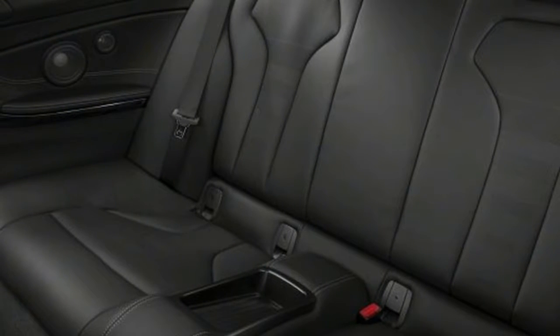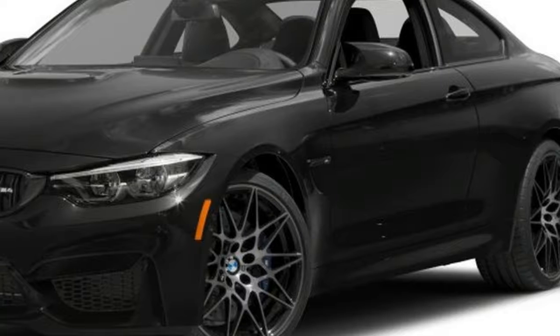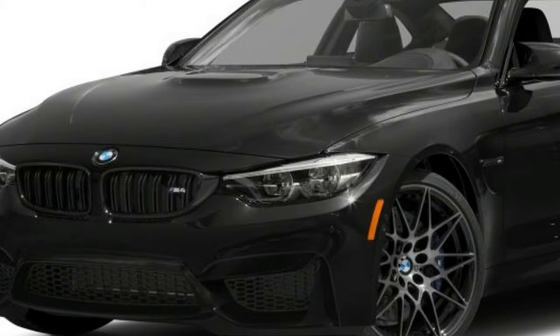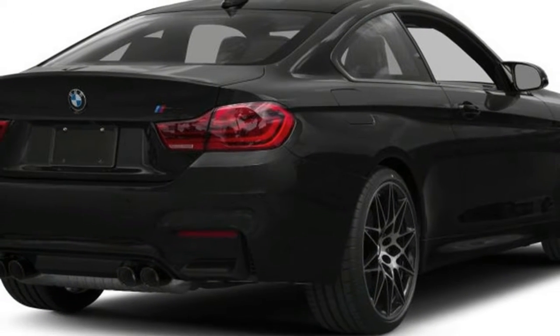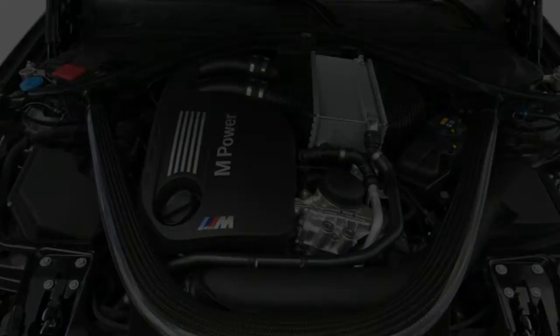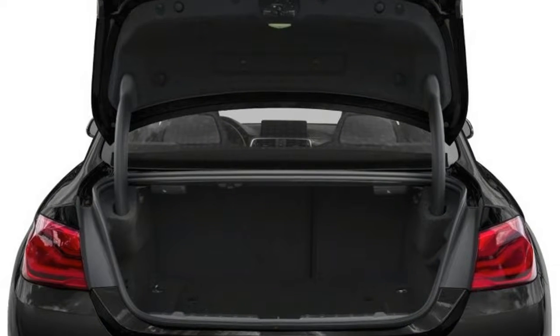Dimensions. Wheelbase: 110.7 inches. Length: 184.5 inches. Width: 73.6 inches. Height: 54.4 to 54.8 inches. Passenger volume: 88 to 90 cubic feet. Trunk volume: 8 to 16 cubic feet. Curb weight, C/D est: 3,600 to 4,150 pounds.